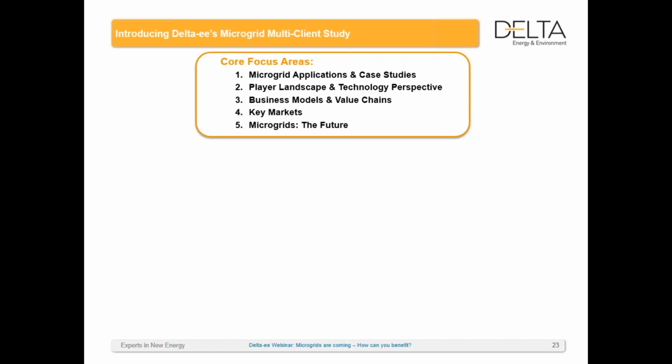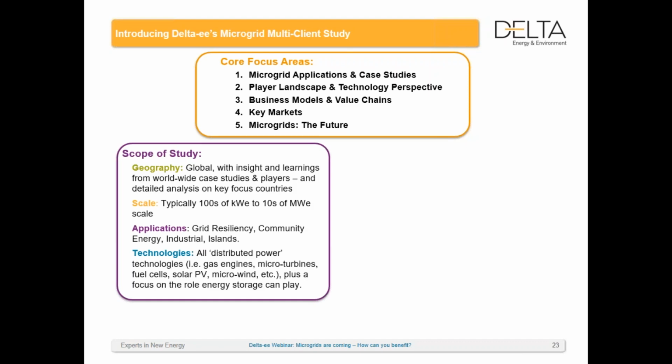This multi-client study is underway at the moment and will be published in April, in a couple of months' time. The geographic scope of the study is global, but looking at key focus countries. We've talked about the applications already. All distributed power technologies will be considered within the study, including gas engines, fuel cells, solar PV, and so on, and also looking closely at the role that energy storage can play to enable microgrids to take off.